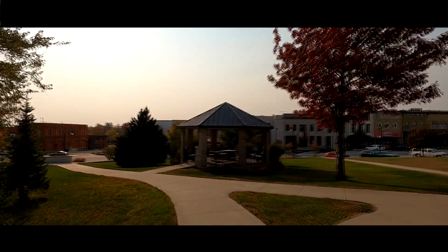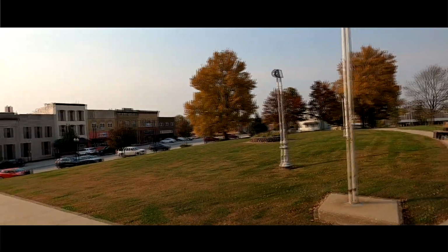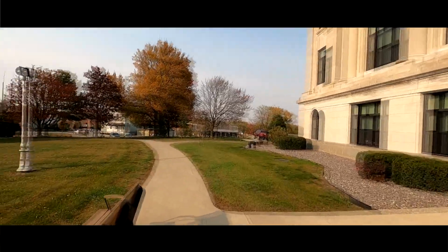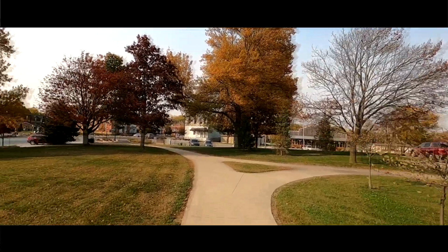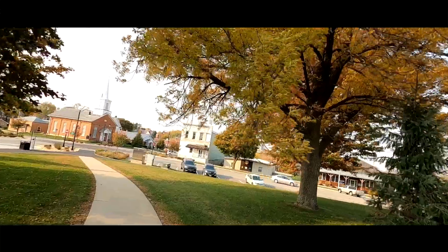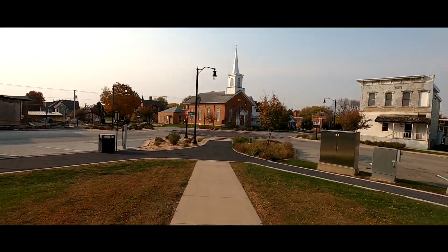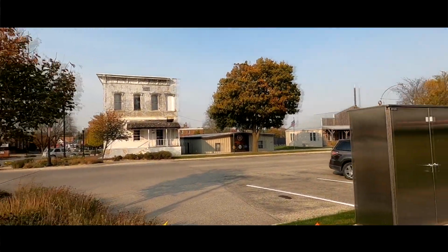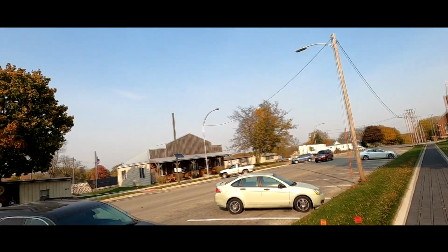Here's the old gazebo. It's not really the original gazebo, but it's the current gazebo. And then the fountain off to the left. On the corner there, well, I guess I won't get into detail about all these buildings that are no longer there, because it really wouldn't have any interest to anyone who wasn't familiar with West Union.